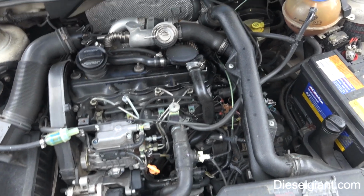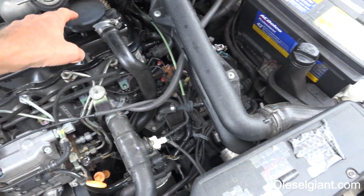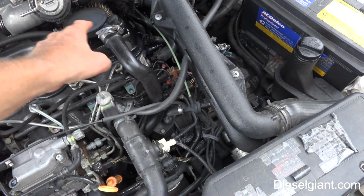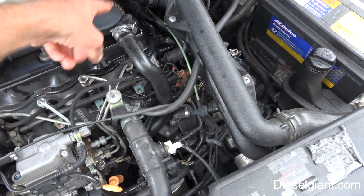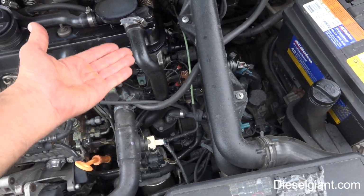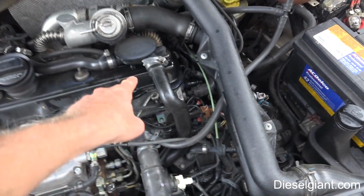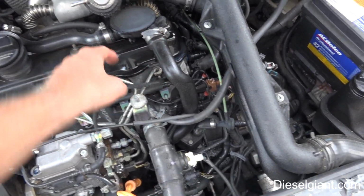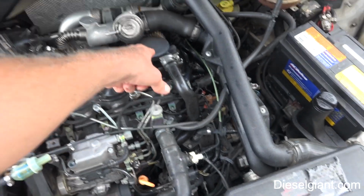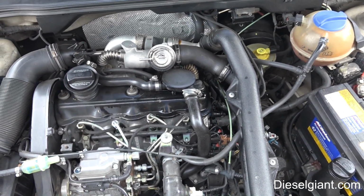All right, so you can see the oil. There's oil residue. This is the positive crankcase ventilation system. Here's where the oil is supposed to condense and collect, and the drops will go back in the crankcase. It has leaked at this joint and this joint forever. I've replaced the discs, I've siliconed this, I've done everything in the world.